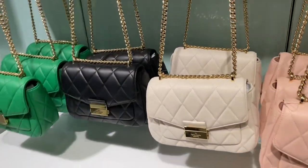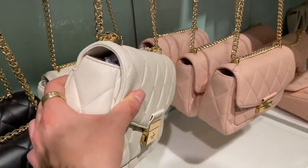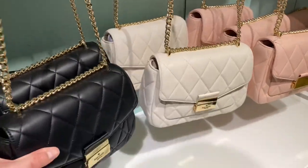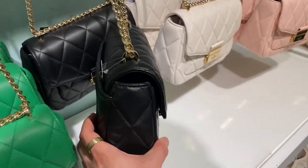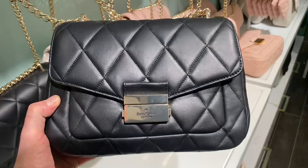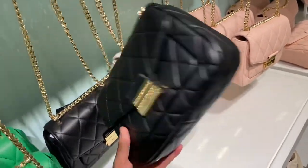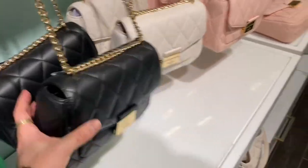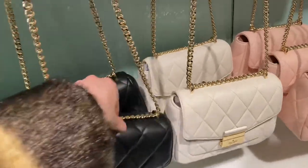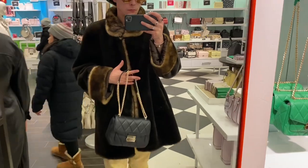And it has four different colors. It had the pink, the white. The white was really nice. It has black. And then it has the iconic green that they've been using on all of their handbags, which I really like the color. Again, it doesn't feel bad, and the stitching looked good as well. It lines up nicely, doesn't look like it's all over the place, and it looks really good with my outfit.